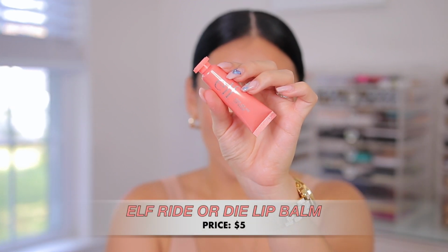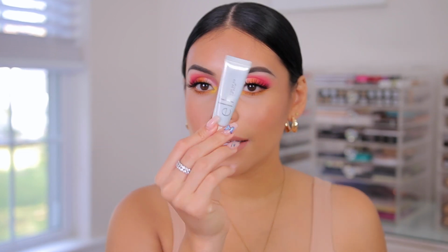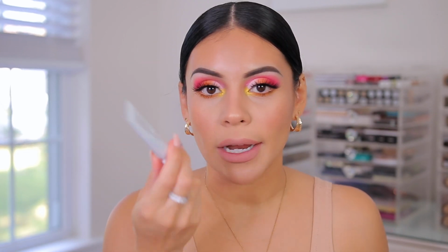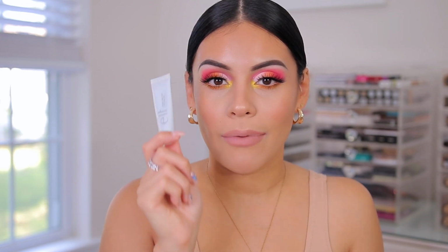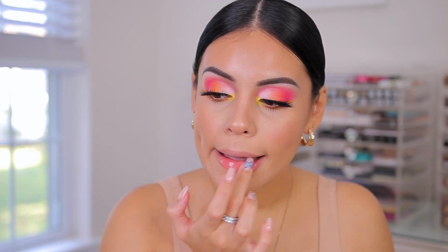These are so nice and creamy. I've been really enjoying the Mighty Mint Lip Balm, the Ride or Die one. This has been my go-to everyday moisturizer for my lips. I especially love this before bed because then I wake up and my lips are so soft. And this is a really good dupe for the Bite Beauty Agave Lip Mask. But I'm gonna use this one today because I feel like this is very fitting with the eye makeup. So it goes on really bright orange, but when you blend it out, it's so wearable and so pretty.